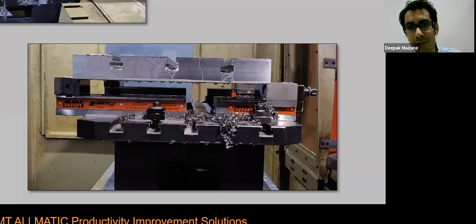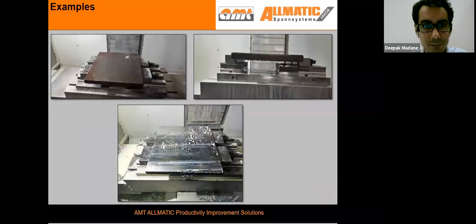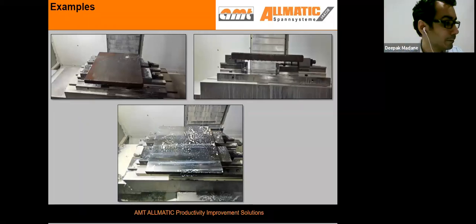Suppose your HAAS VMC is arriving 1 week after that or 2 weeks after that, and you say that I want a base plate for a HAAS VF2 or a VF3 or a VF4. It is very easy for us to give you these standardized components according to your HAAS machines in a very short amount of time. So this is the advantage that we get with AMT Allmatic as a partner for you sitting right here in Nasik, Maharashtra. These are some of the additional examples of the combination vice.